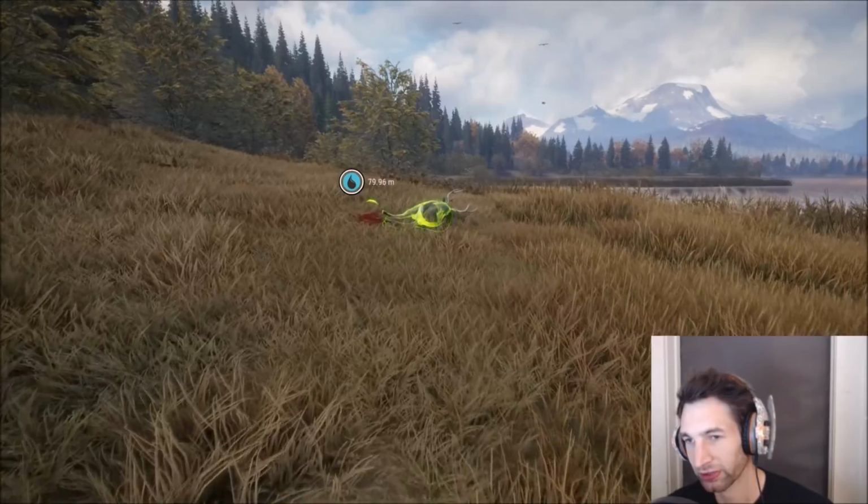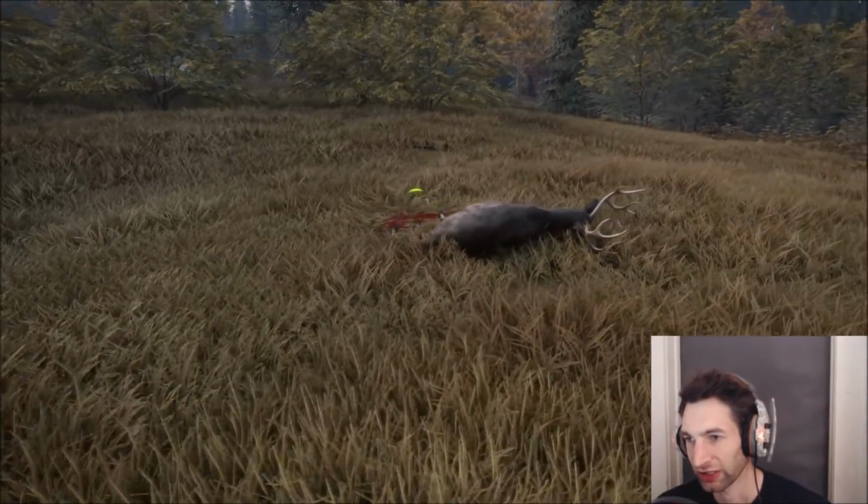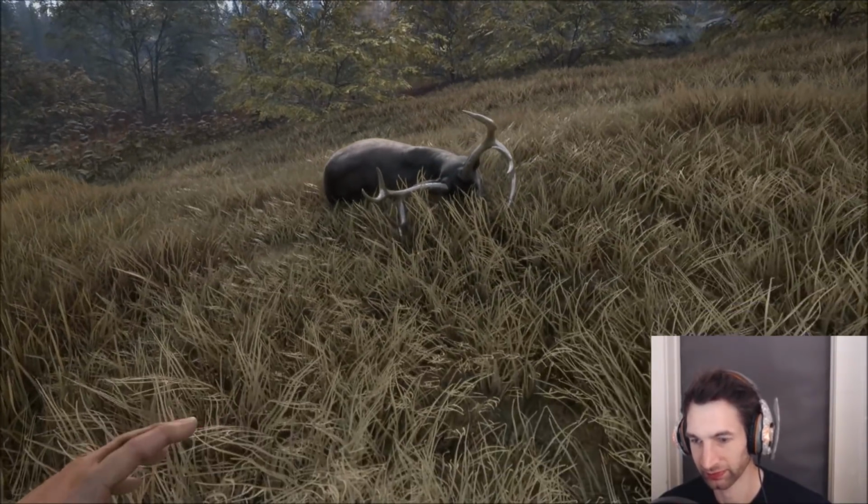So actually this buck right here has pretty good potential to be gold because we're at 100%. And look at the rack on him. He has an awesome rack. So let's take a look at him.